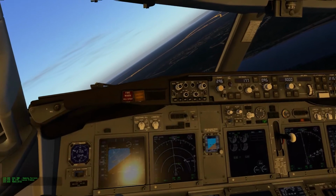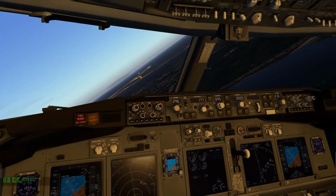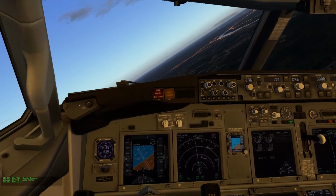Portsmouth being off here, radar service terminate. 2-5-3, Southwest 103. Southwest 2806, contact Washington Tower 119.1. Over to Tower 119.1, good day.